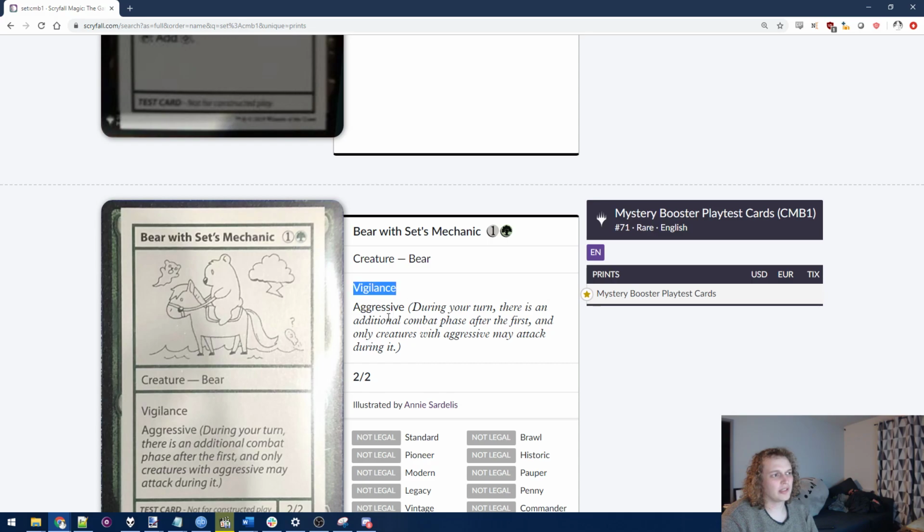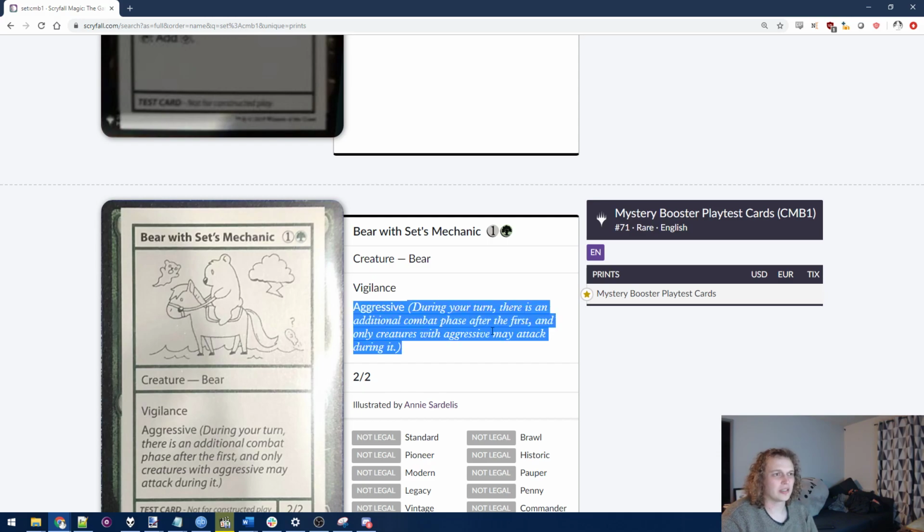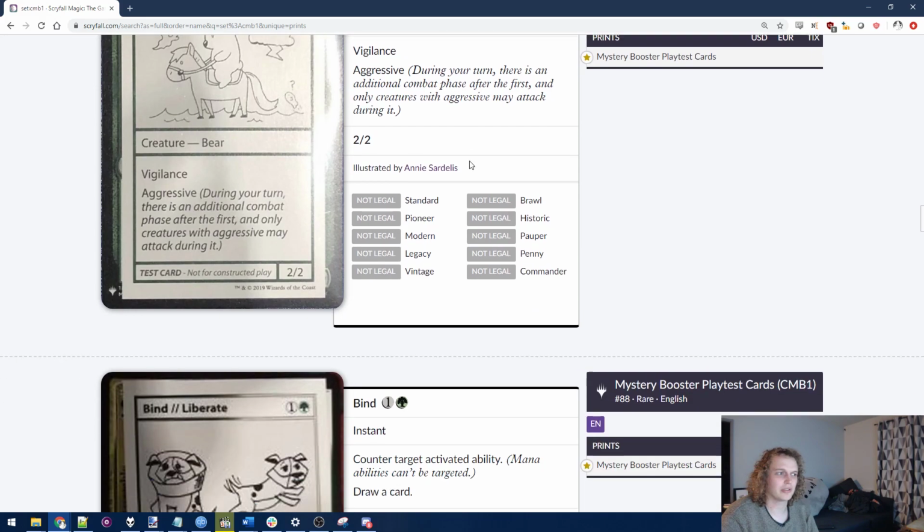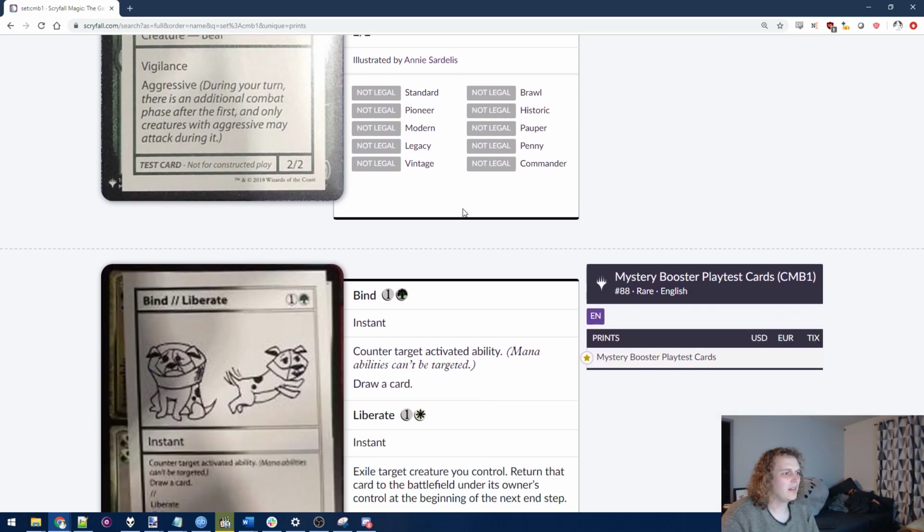A downside is that I guess pretty much everything that has aggressive also needs to have vigilance. Otherwise, it won't be able to attack during the second attack phase. It can just attack during one of the two, which is like not as cool. Green typically does not get vigilance that often. I guess it's like tertiary in green. Questing Beast had vigilance.